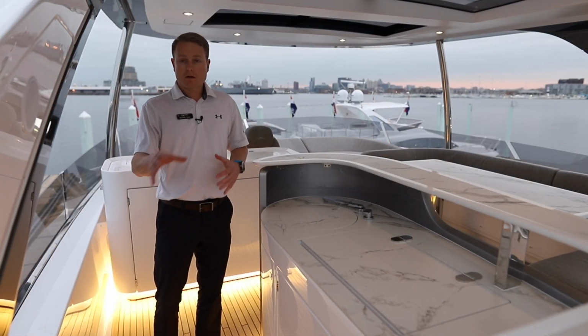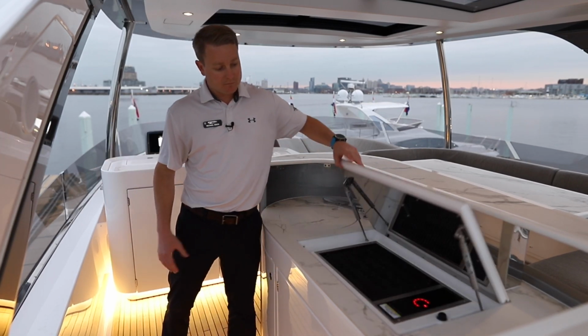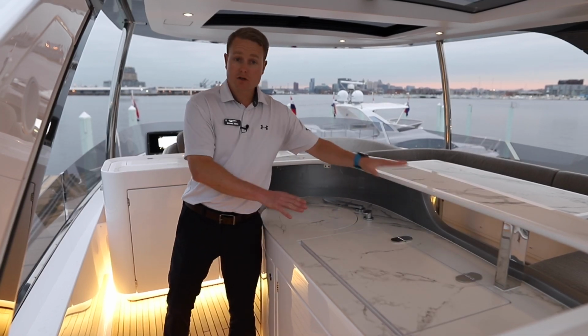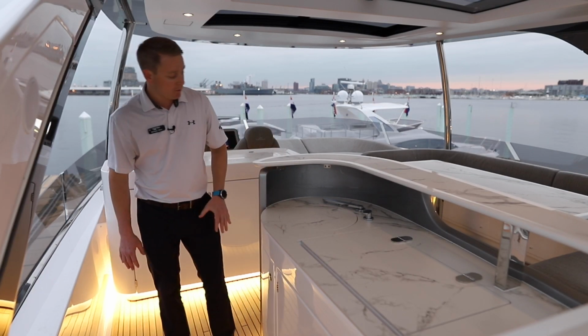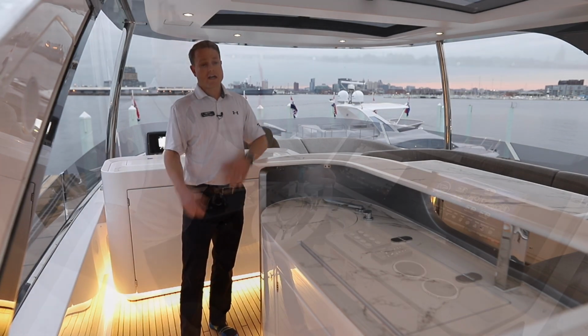Behind the bar, again, everything you need to entertain. Flip up here, grill cooktop. Lots of counter space, 2 different heights, bar height, counter height, ice maker, and refrigerator. Slop sink and room to work. What more could you ask for?